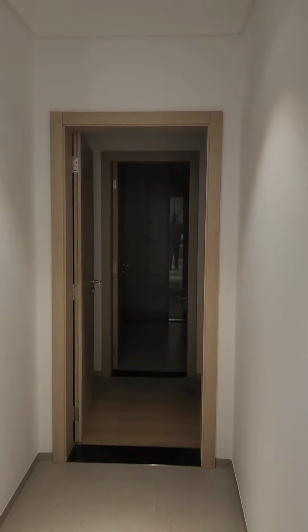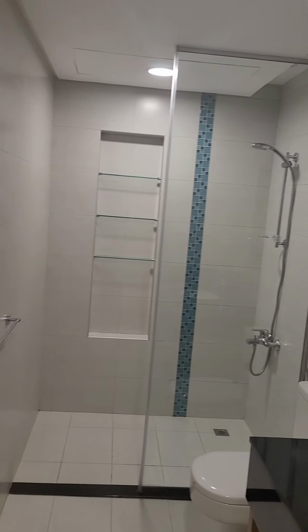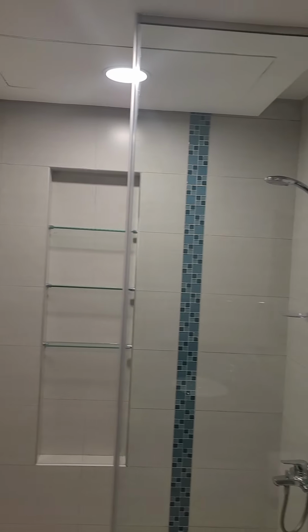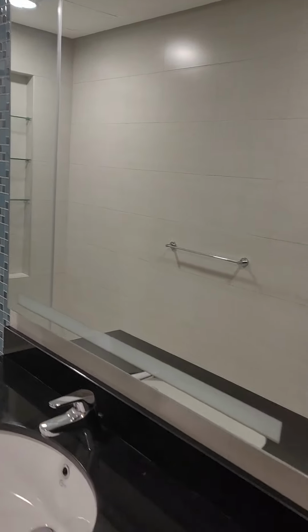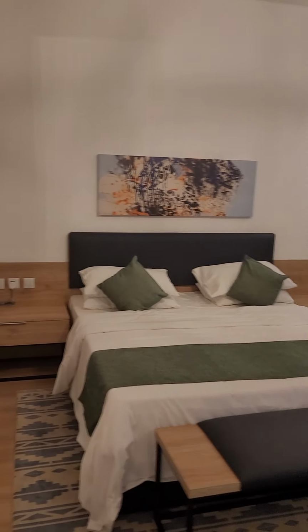And then I think this will be the one bedroom here. And that's above. Oh yes. This is another, and this can be the master bedroom or the guest room. Okay. That's a nice view.